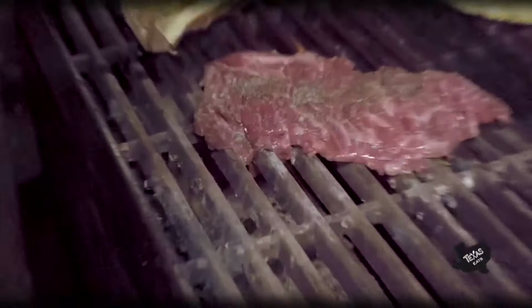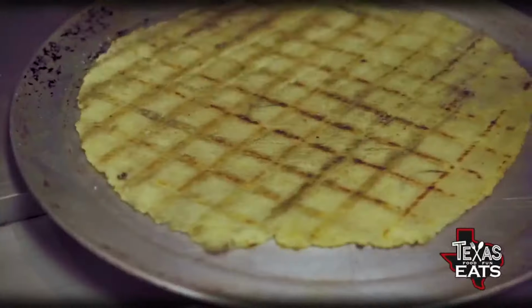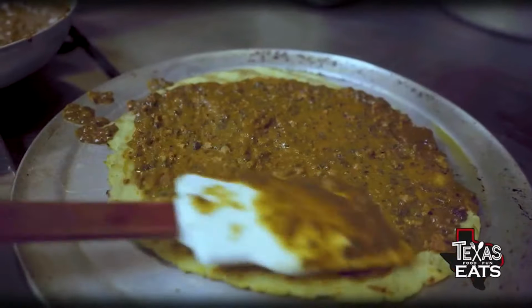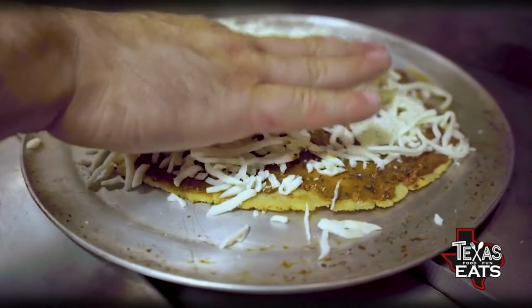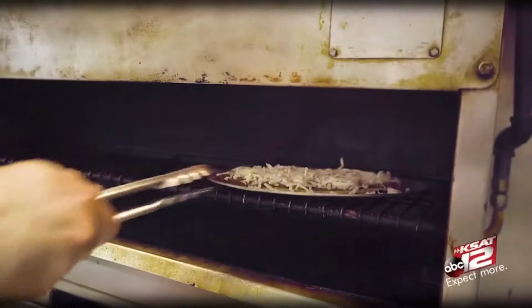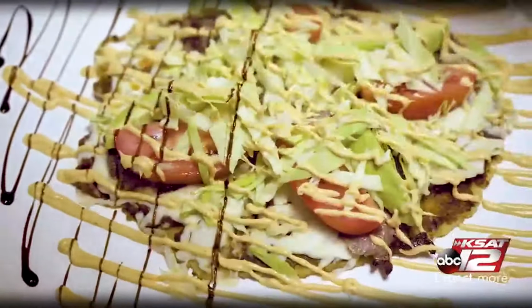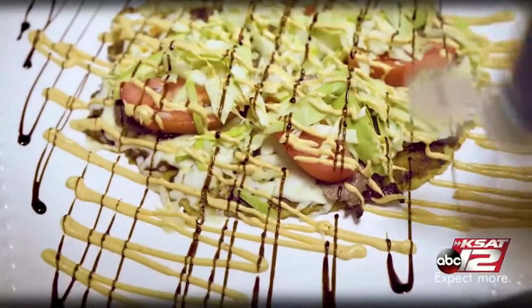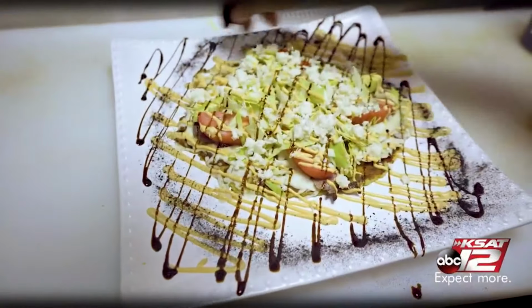It's made with masa fresca, rosemary, a little bit of cumin. We put chorizo, beans, black beans, and chipotle as a sauce, as a pizza. And then we put a little bit of shredded Oaxacan cheese, a prime hanger steak, avocado, tomato, a little bit of slaw, coleslaw on it, and queso fresco with poblano ash, balsamic reduction, and chipotle mayo.